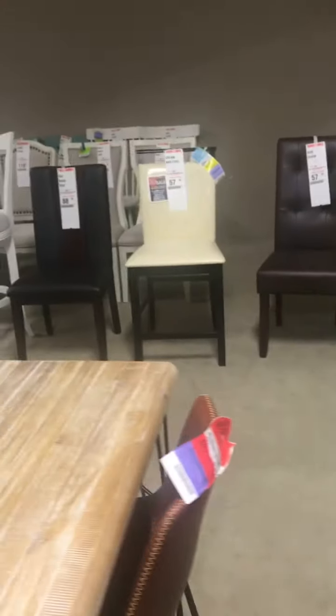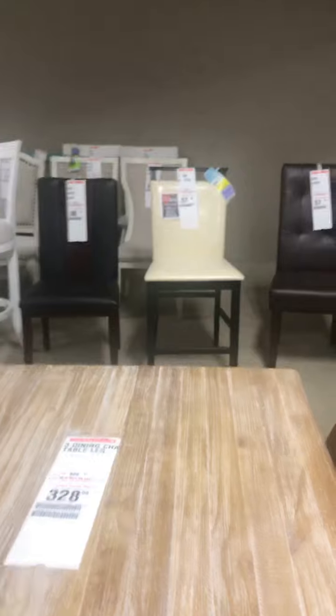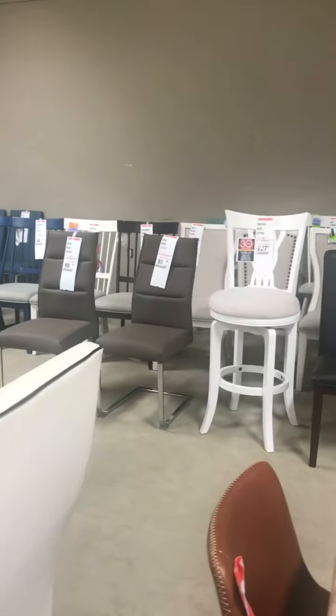Y'all, these tables, I don't see anything I can use. Now this, look at that one. I like these chairs, but this is $7.19. It's alright, but what's this little piece? Okay, I guess you can kind of. No, I don't know. Maybe not. Okay, somebody bought this. Somebody bought that. There's another $57 chair. Now, that chair might be high enough, but $227 for one chair? You gotta be kidding me.